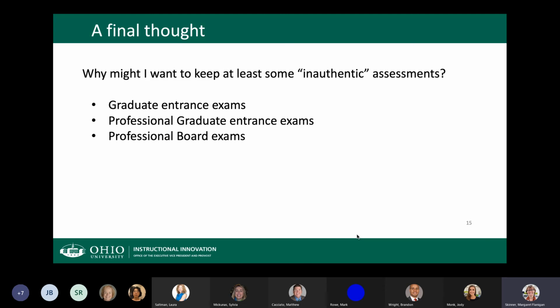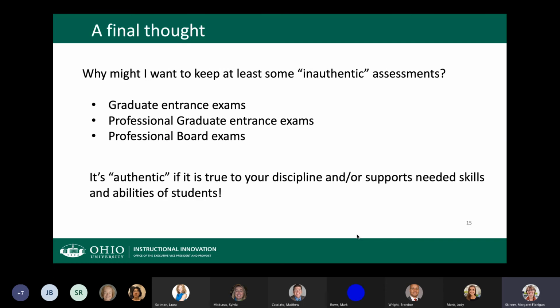And I feel that we would be doing our students a disservice if the very first time they were exposed to these high stakes situations was in a high stakes situation. So I believe that it's authentic for your students if it's true to the discipline and if it is supporting much needed skill sets and abilities that your students will need to succeed in their particular field, even if it's just to get into the field in the first place.